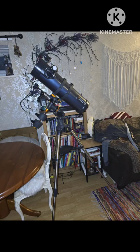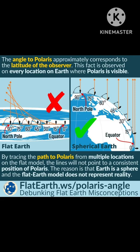In this video, I'm going to show how using this can prove that the Earth is a globe. Using this mount here, which is an equatorial mount on my telescope, set at 53 degrees latitude, will point straight at Polaris every single time. But let's use Stingray as a perfect example and way of demonstrating it on a model. So let's have a little look. Thanks to Stingray for explaining this.